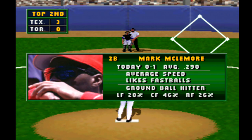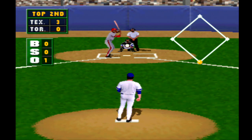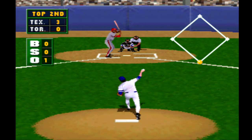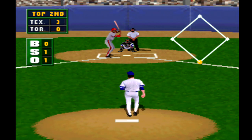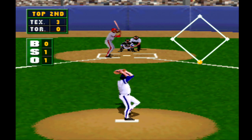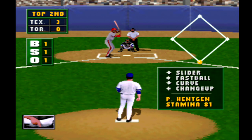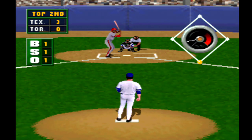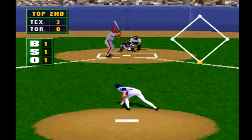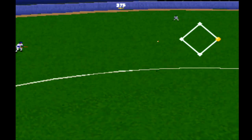Now batting, Mark McLemore. Well, here's McLemore. He struck out his last time up. The right-hander delivers. Ball! Here's the pitch. He hit that a ton! That's in there for a hit.